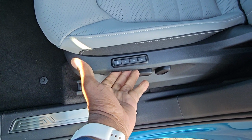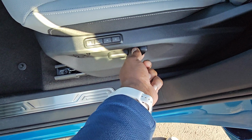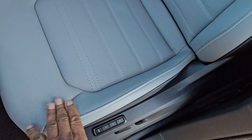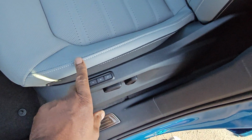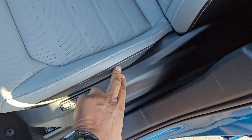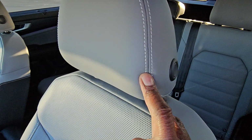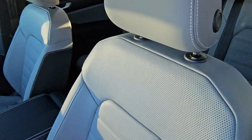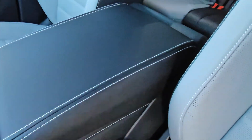Stainless steel scuff plate right here, and then you have 3-seat memory here. Power lumbar, forward, back, up and down is handled with this, and then seat back adjust here. Here's a look at the seats here. This is called crystal gray, and it's a leather seat that's heated and ventilated. There's contrast stitching right here and here on the bolster. They go up behind the shoulders here, and then a double contrast stitch on the headrest there. There's a button to adjust your headrest. The armrest in the middle is trimmed out in a double contrast stitch as well.